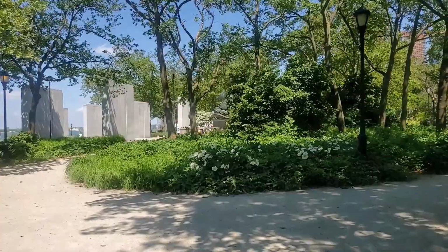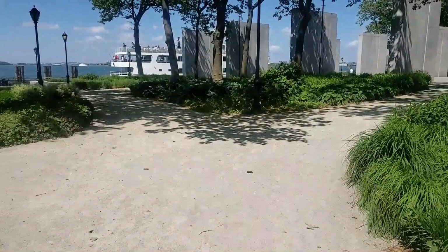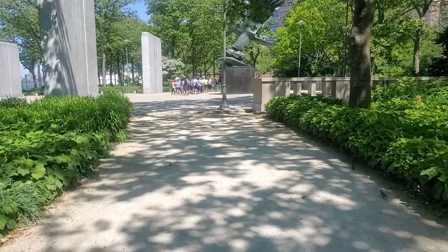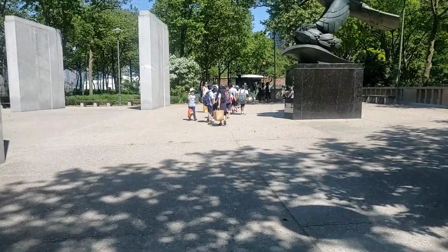Oh, these are really pretty. Don't know what they are, but they're beautiful. So a lot of those areas of Manhattan that were built on landfill flood very, very easily. And this was very flooded during Hurricane Sandy, and the park needed almost a complete overhaul in the aftermath of that hurricane. So Battery Park, again, pretty small little park, but has a pretty dense clustering of monuments in it.